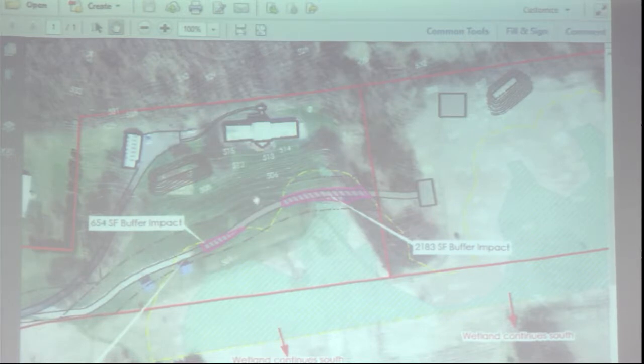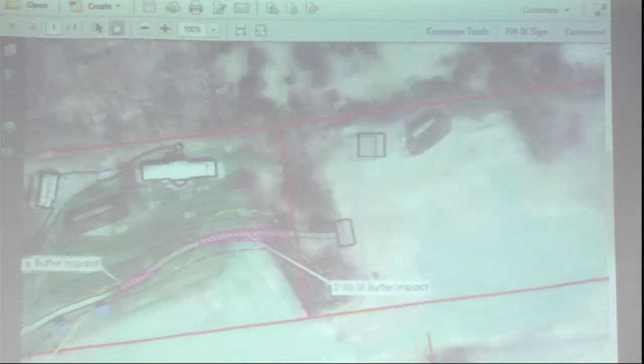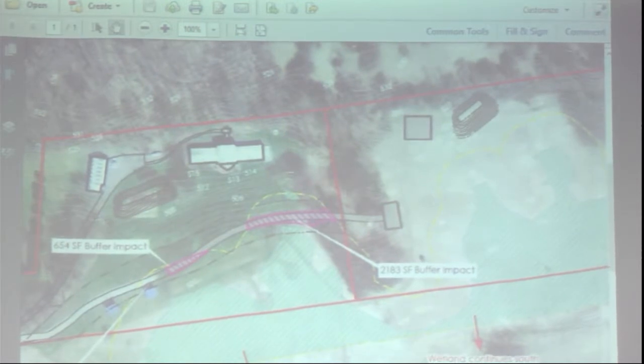So the green, with the slash lines in it, is the mapped wetland. It is mapped by a wetland engineer and validated by the state wetlands engineer who came out to look at it. The yellow line is the 50-foot buffer, so it's approximately 50 feet back. To make it a regular shape, it's probably conservative in its 50-foot line, but it's also surveyed in and it's on the plat. So the requirement by the state is to minimize the impact on wetlands and wetland boundaries.